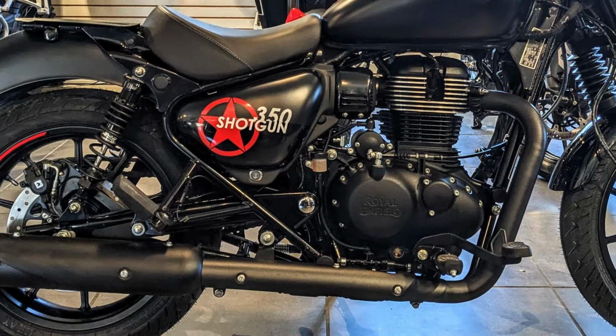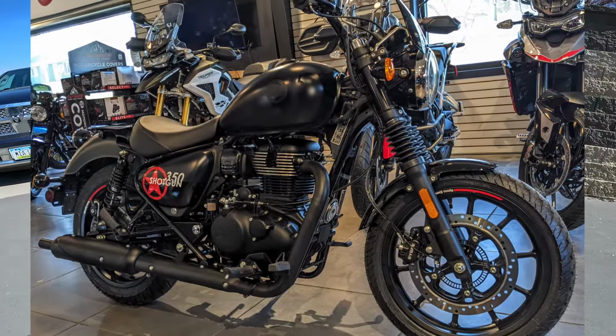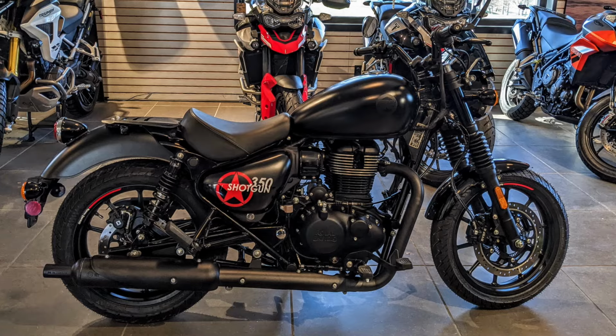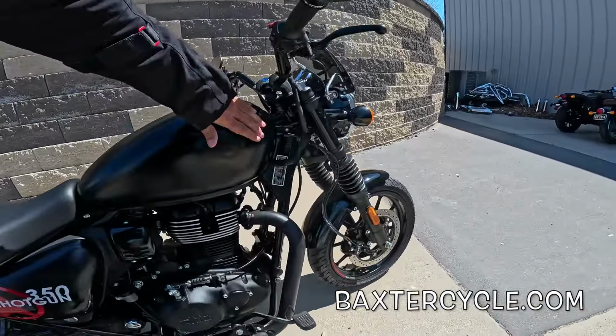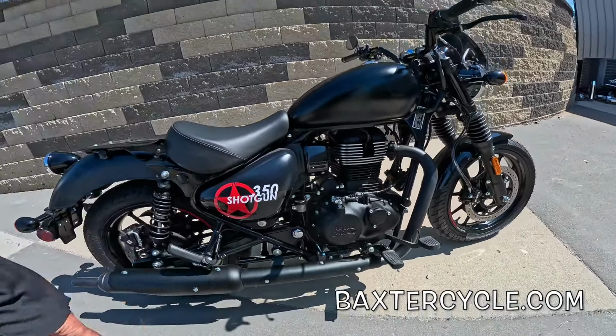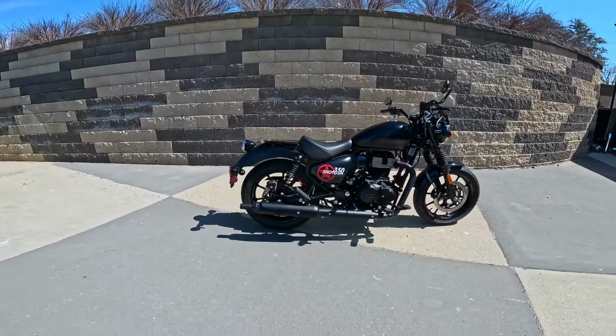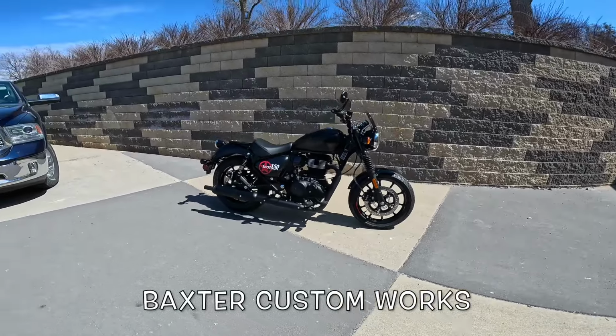And look what we got here today, besides this wonderful sunny day. This is a unique, one of a kind Royal Enfield. You can't see it, it's kind of a ghosted mark right there, but check this out. Shotgun 350. Have y'all seen one of those yet? That is a very exclusive motorcycle. I think it's one of one. And let me tell you all about it.